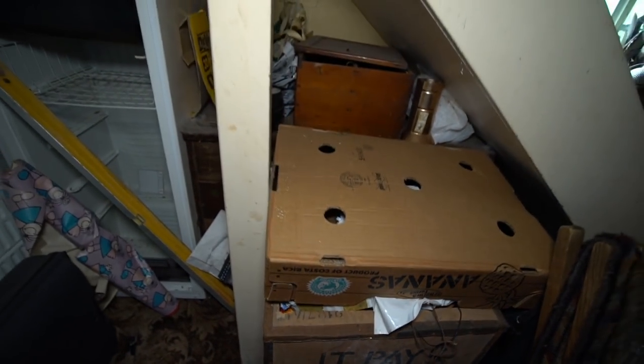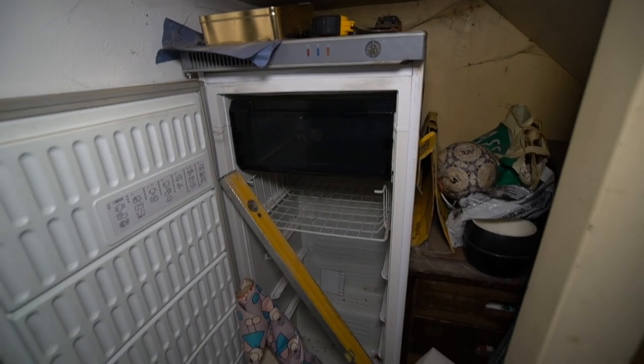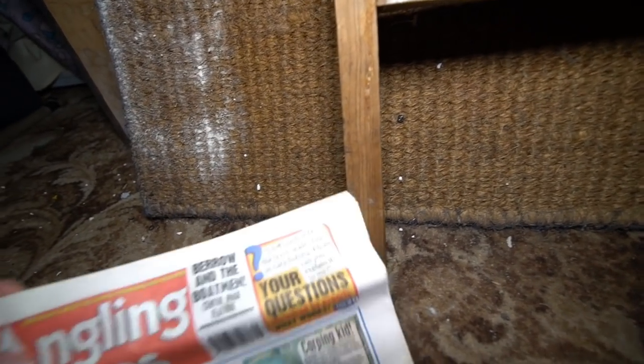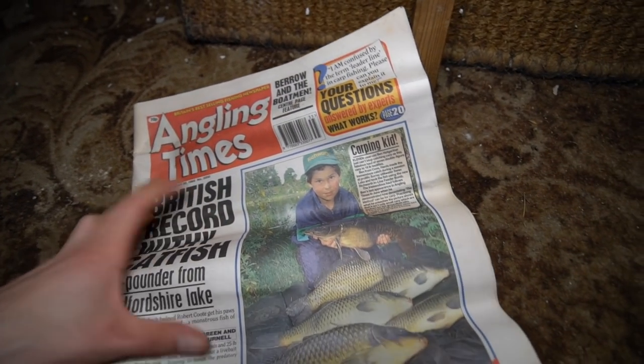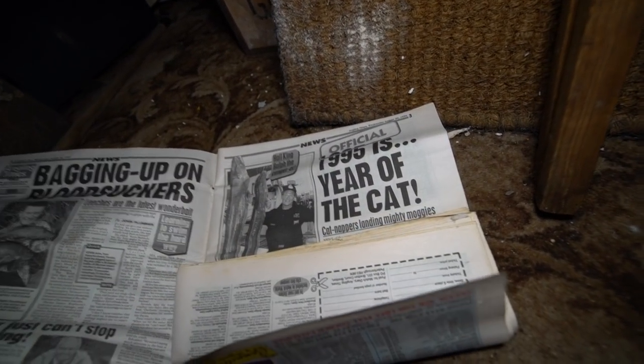Yep. All their drugs and stuff up there. Fridge, freezer. Box back there. Oh yeah. Getting covered in cobwebs now. Oh, it's a first aid box. There's a newspaper there. A modern one. 1995. Cool. Yeah, before I was born. Let's see if anything interesting was going on. It's an Angling Times, it's a fishing magazine. I was going to see if there was anything interesting going on at that point in time, but it's just about fishing.